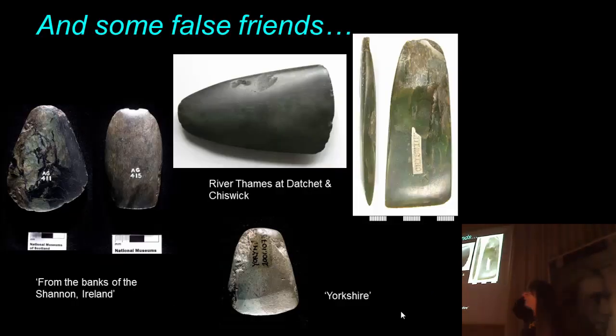But also, intriguingly, we found some false friends, things which we might have thought, or other people might have thought, came from the Alps, but really, really didn't. So on the left, in our own collection, from the banks of the Shannon. I don't think so. These are from New Caledonia, on the other side of the world. In the River Thames at Datchet and at Chiswick. At Datchet, again, that's from the New Hebrides, and the one on the right is an absolutely classic Maori adze. This is pounamu. What on earth was it doing in the River Thames?